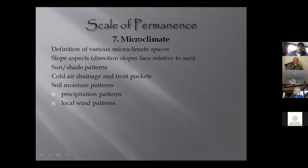So right here, the cold air drainage, that's exactly what I ran into, and that would also be a frost pocket. Also look at soil moisture patterns, a very minute ridge and valley. A property that I was looking at, the same one that was in the first slide, you would never see it in a topographic map because it was only a valley about 3-4 inches deep. And we're looking at, let's just say, a 4-foot by 4-foot section of the property.